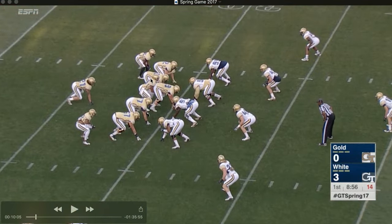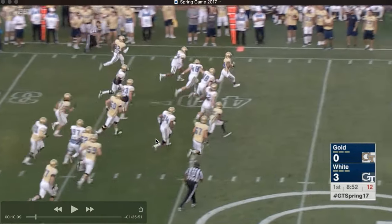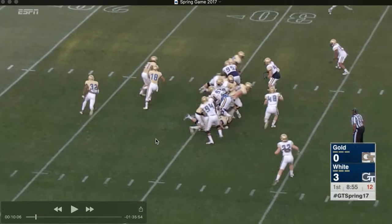Next play is pretty interesting. You want to watch this one. We'll go ahead and play it most of the way through and let you see it. It's a touchdown, so we're not going to go all the way to the touchdown. Why did this play work?